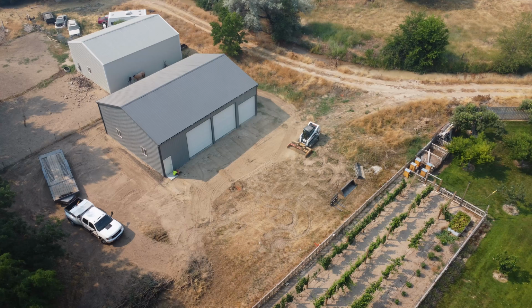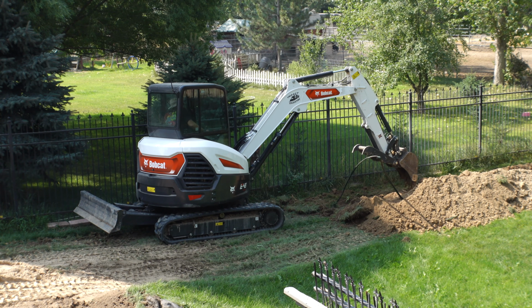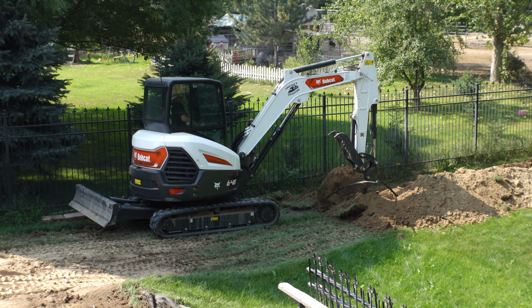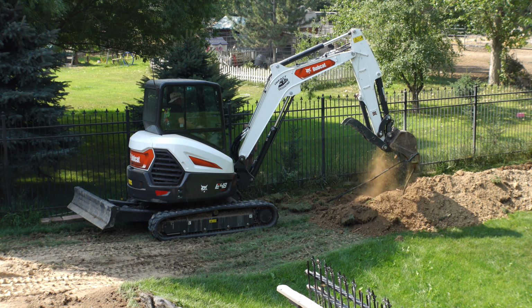That brings us to the last month, where I've been working with an excavating company to build a road to my shop, get some finished grading done around the shop, build a front parking area, and run 220 feet of 3-inch conduit underground, 3 feet deep to the shop.